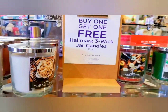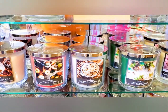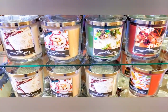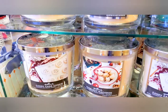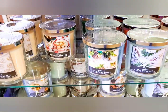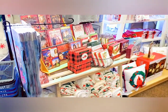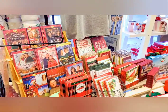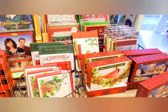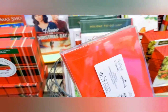One thing about Hallmark that I noticed is that their stuff is pretty pricey, and they have their prices in USD and also in Canadian dollars. This was my very first time going to this store. I've never been to this store before, and I was a bit surprised how expensive their stuff actually is. They have a whole lot of Christmas decor pieces.